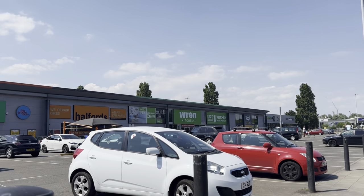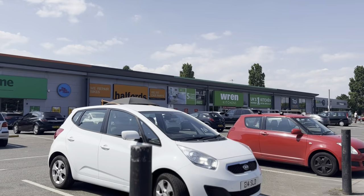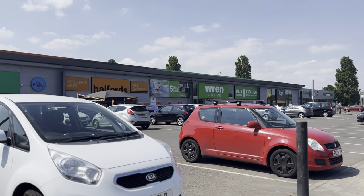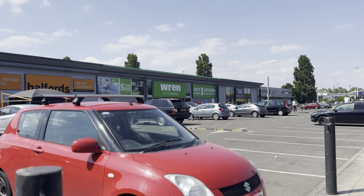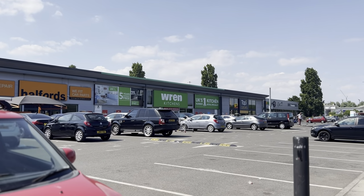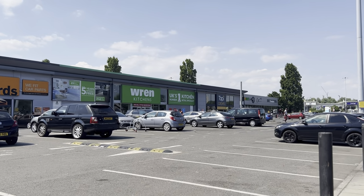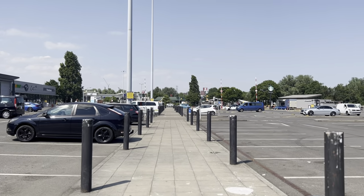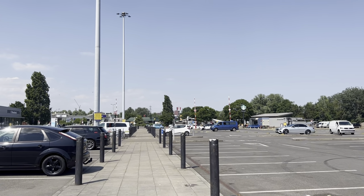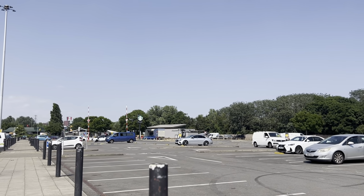And here is the Halford, where you can get all the items. And then you can see here Wren Kitchens, UK's number one retail specialist, is also there. Then Subway, Domino's for foods. Here is KFC, McDonald's. I zoom a little bit. And Starbucks.